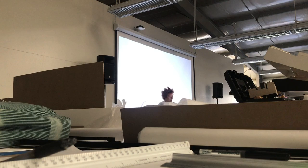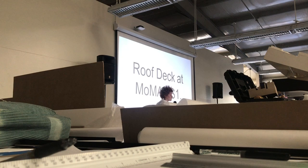This first project is called Roof Deck, and it was our proposal for the PS1 Young Architects competition in 2015. By now, it's 2 years ago. PS1, which stands for Public School 1, began as a rehabilitation project in the 70s and didn't really provide any practical space for habitation, meaning that the first exhibition at PS1, have any of you been there in Long Island City?